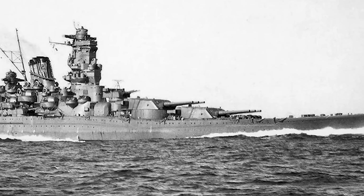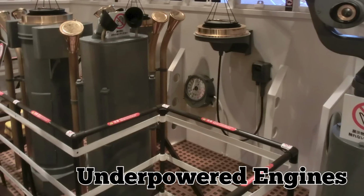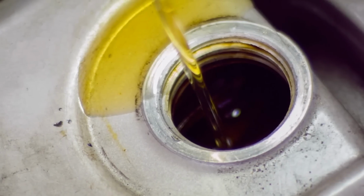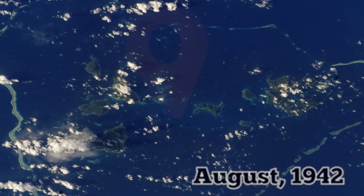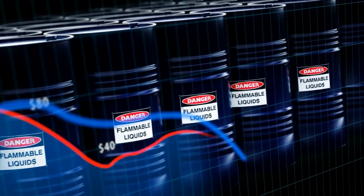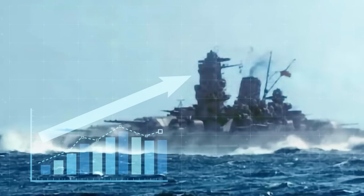While the Yamato was superior when it came to size and power, it fell short in some ways. Equipped with underpowered engines, it had a relatively slow top speed of 31.5 miles per hour. It also burned a lot of fuel. In August of 1942, the ship arrived at Truk Lagoon in the Central Pacific, where it remained for the next year due to its high fuel consumption and slow speed. There was also a lack of ammunition on board, preventing the ship's crew from engaging in full-scale warfare.